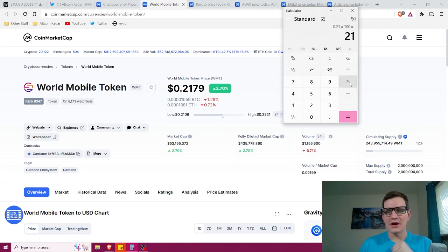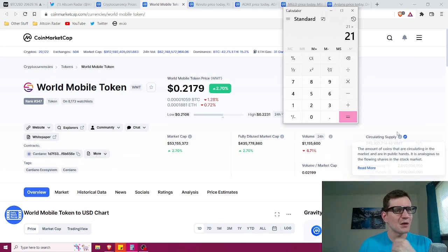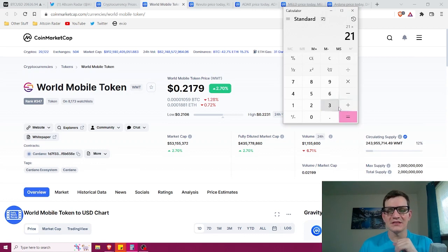So if we take $21 and multiply it by the circulating supply, now again, depending on how long it takes to reach these levels, for all we know, circulating supply at that point in time is going to be double where it's at right now. We just don't know. So if it is double, then instead of 243 million, we're just going to multiply it by like 500 million, okay? Just to be safe rather than sorry, okay?